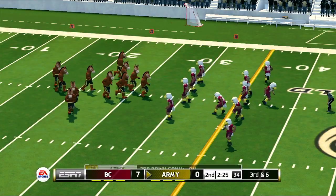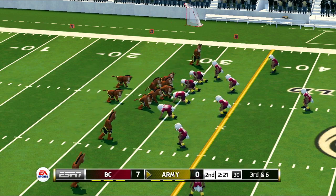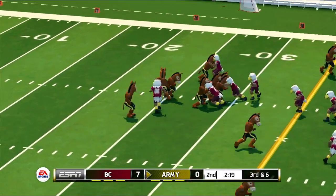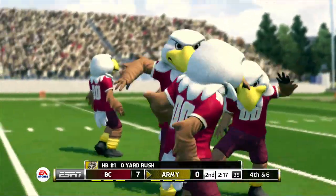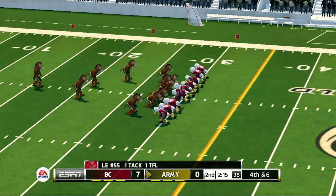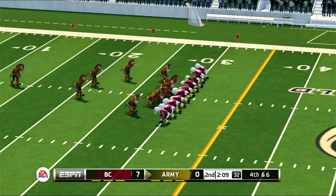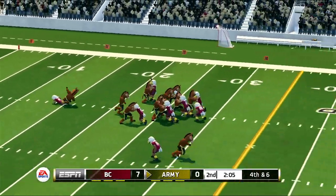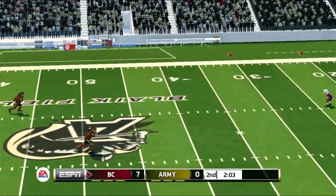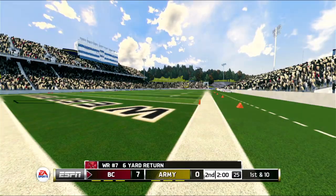From their own 29-yard line, third down. They go with a run, and he's taken down behind the line. 1 yard loss for the halfback. Fourth down. They've got 10 guys up. They're coming after the kick. It's away, and it's a booming punt. He's tackled at the 31-yard line.